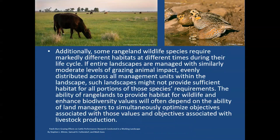So some rangeland wildlife species require markedly different habitats at different times during their life cycle. So they may not like the same thing. They may need different things at different times of the year. So if entire landscapes are managed the same with those moderate impacts evenly across all the management units, you're not going to really maximize your production of those species or the ability for them to use those sites. So the ability of rangelands to provide habitat for wildlife and enhance biodiversity values will often depend on the ability of land managers to simultaneously optimize the production values of livestock with those values and objectives associated with production of those wildlife.